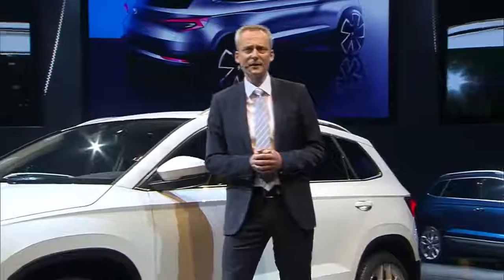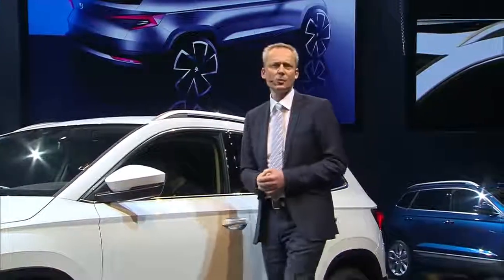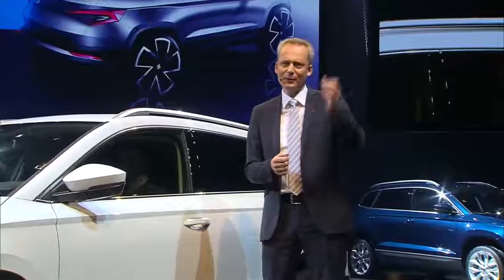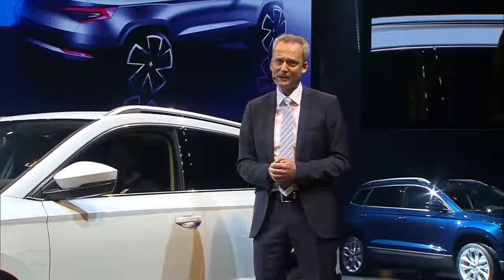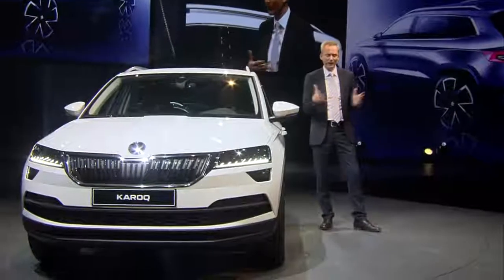So after the Kodiaq, the ŠKODA Karoq now takes the next step, a consistent step in the emotional presentation of our brand. Now, on the topic of design and how traditional Czech craftsmanship has an influence on this ŠKODA design, you will hear from Karl Neuhold in a moment.